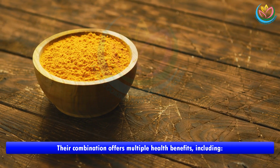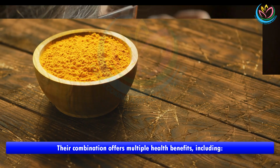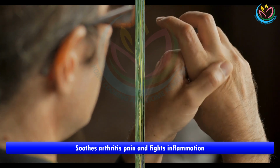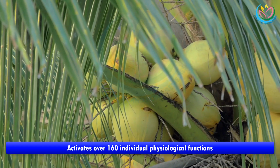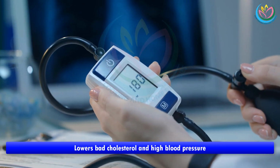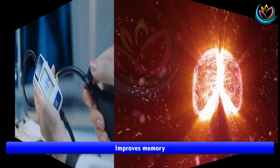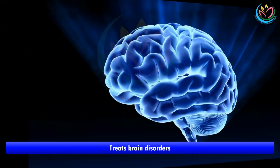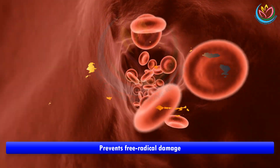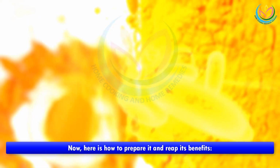Their combination offers multiple health benefits, including soothing arthritis pain and fighting inflammation, activating over 160 individual physiological functions, lowering bad cholesterol and high blood pressure, improving memory, treating brain disorders, accelerating learning, and preventing free radical damage.